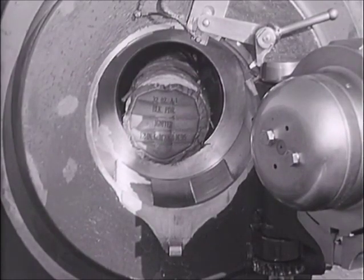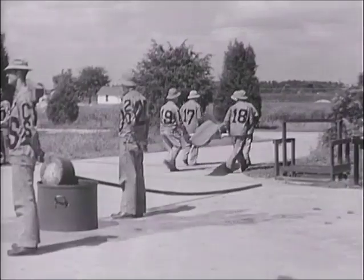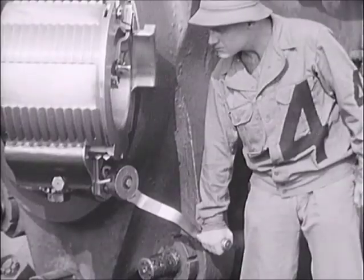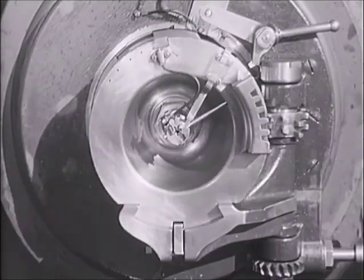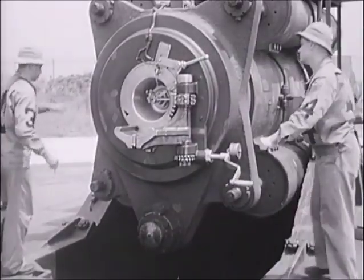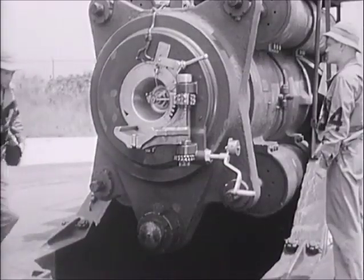Numbers 11, 12, and 13 carry the rammer back to its position and stand ready to ram the next shot. The powder serving detail removes the tray and turns it over to the ammunition squad for reloading. Number four closes the breech. After the breech is closed and rotated, number three inserts an electric primer. He then lowers the firing leaf and steps back to the right rear.